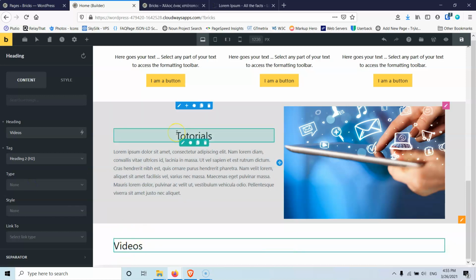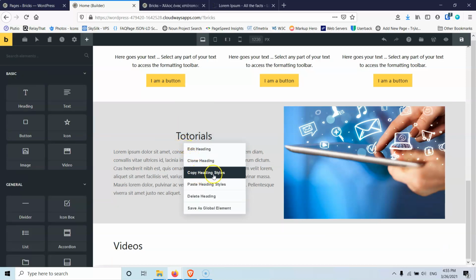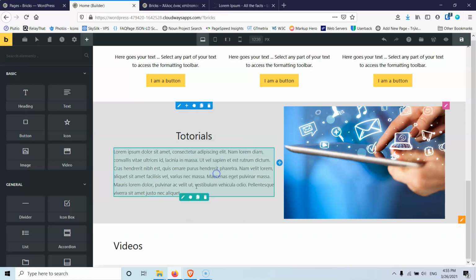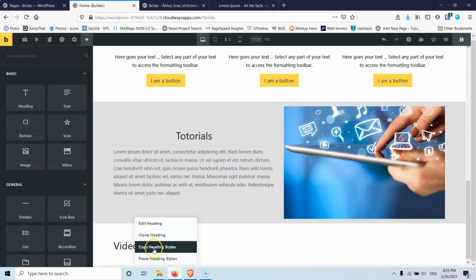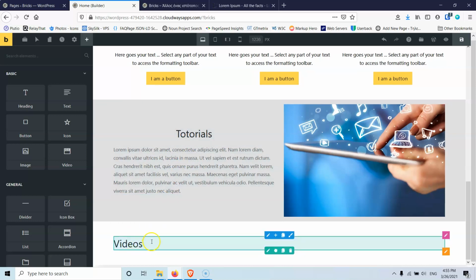Now keep in mind that we also have the copy and paste that I haven't used. So I can click into the element and right click here on the pencil, and here I can copy the heading style. I can also edit that, clone it, delete, or save as a global element. Let's copy the heading style, and let's go here, right click it and paste heading style. So now it has grabbed those settings.